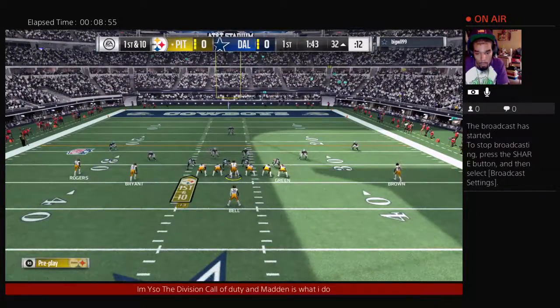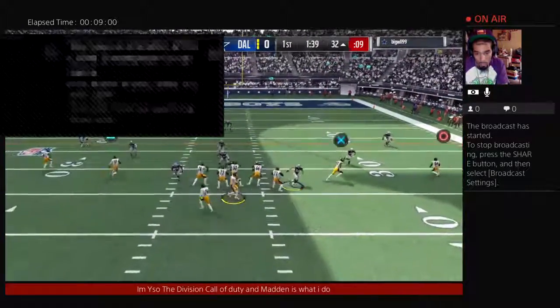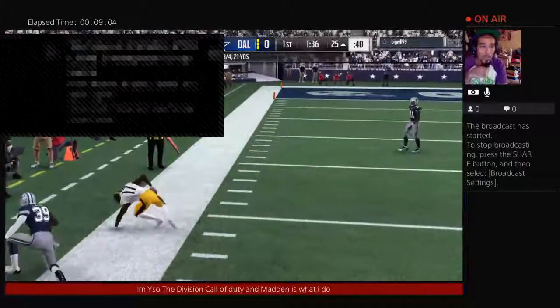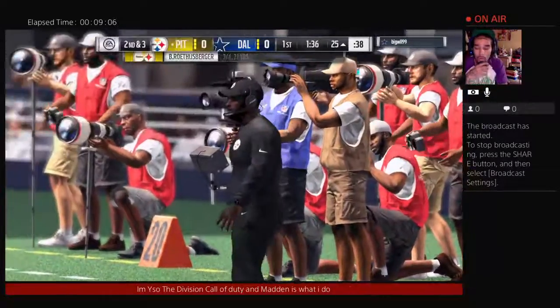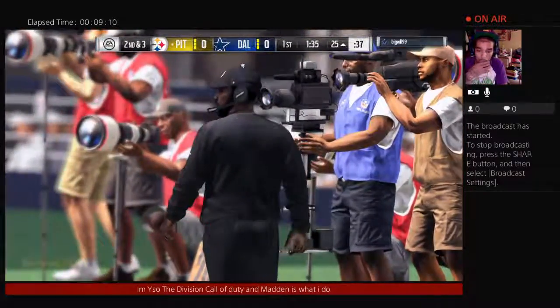Possible run anticipation here as the D-line sandwiches together. They'll throw on 1st down with Roethlisberger. Throw left side is complete to Rodgers. 7 yards, the pickup on the pitch and catch. But it appears that they read man defense and went to the out route.